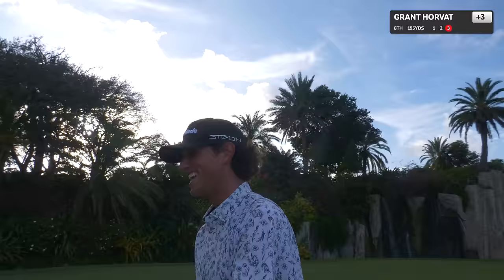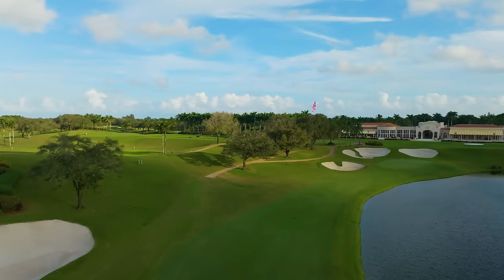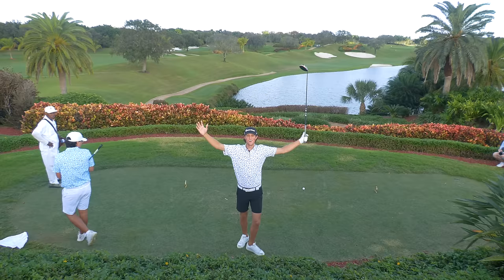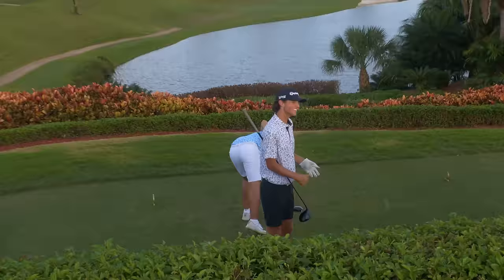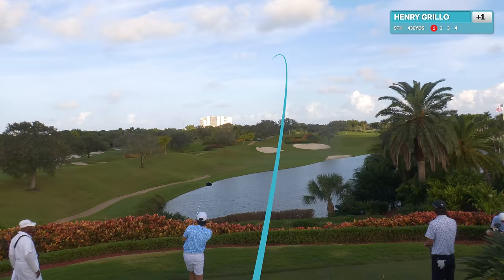Henry's 1 over, I'm 3 over, 2 shots back, 1 hole to play. What a beautiful golf hole that was. Final hole, 2 shots back, got the honor. Oh boy, that was scary with the water. Oh no.